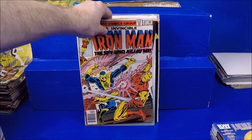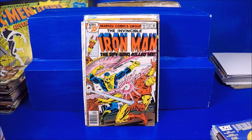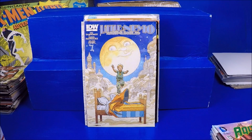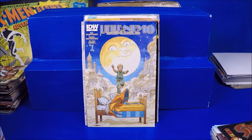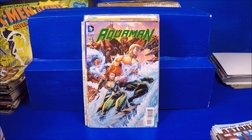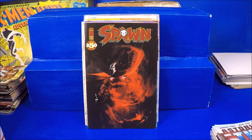Iron Man 117 in pretty great shape. I thought that was cool. Little Nemo Return to Slumberland. I love Winsor McCay artwork. I love his storyline. This is not his artwork, of course, because he died years ago, but it's based on his character Little Nemo, so I thought that was pretty awesome. I actually want to try to get the rest of those. Aquaman number 50. One issue number 250. It's a hefty, thick issue.